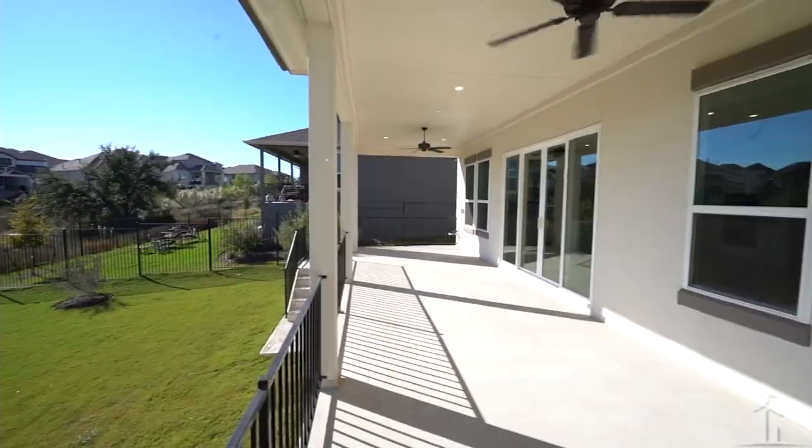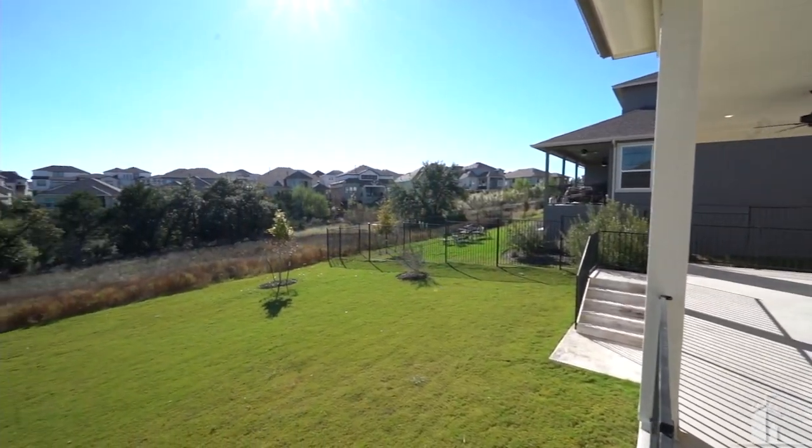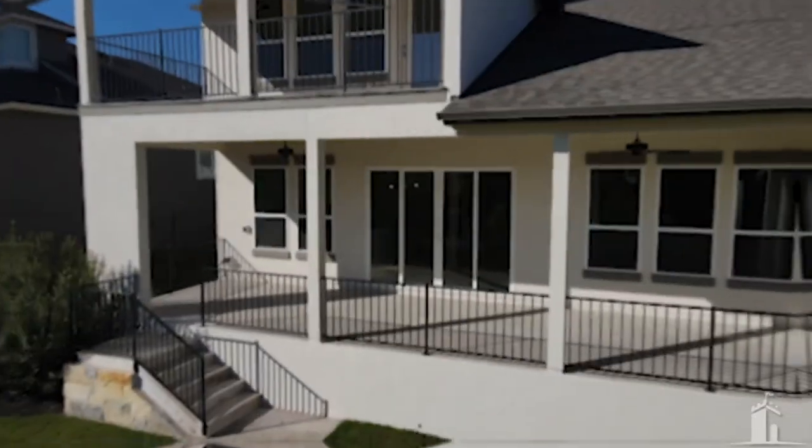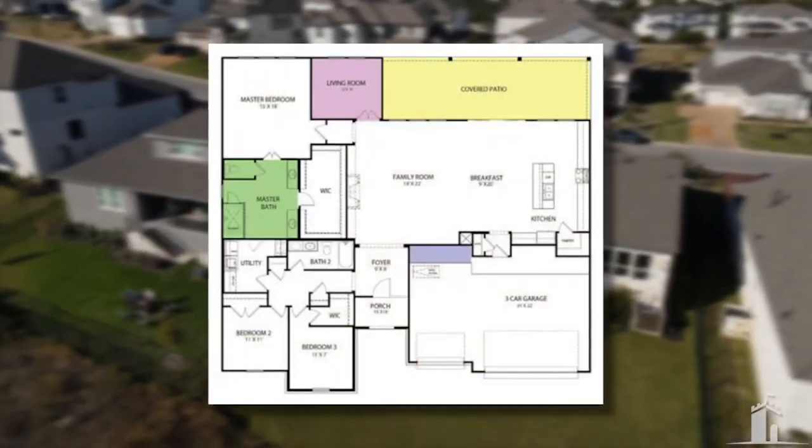They do have gas stub outs on this. Now, not every time are they going to have a gas stub out, so you could put over there on the back side, you definitely could put a kitchen. Oh my goodness, I gave away the secret of the upstairs patio.